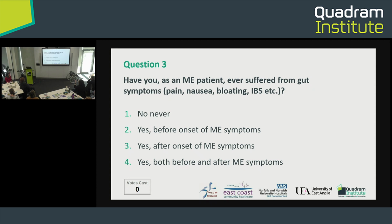So this is the third question for you, which again relates to the GI symptoms. Have you, as an ME patient, ever suffered from gut symptoms? Some examples are given there. You have 4 options: 1, no, never; 2, yes, before the onset; 3, after onset; or 4, before and after onset. Obviously, if you don't suffer from ME, don't answer the question.